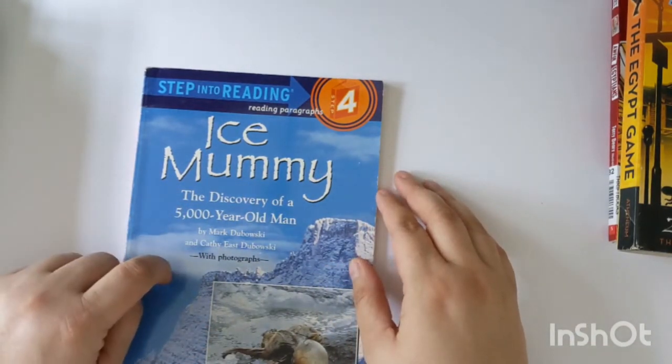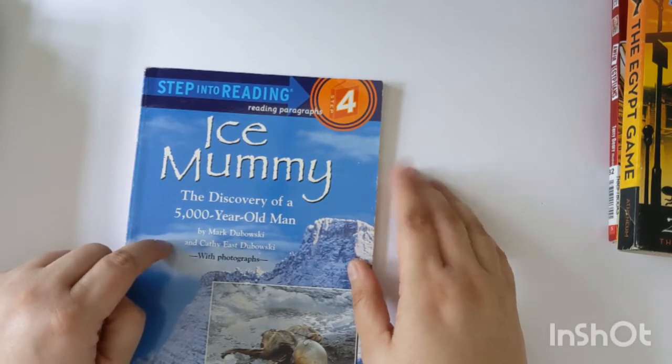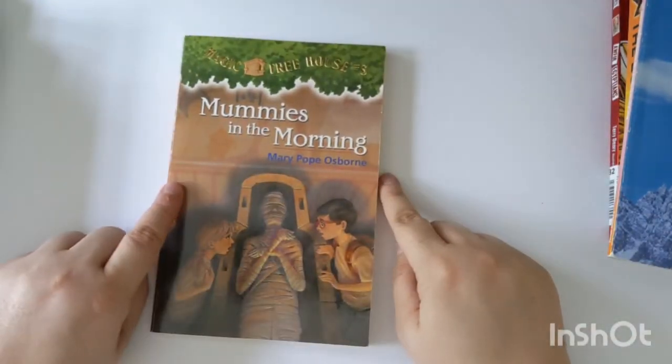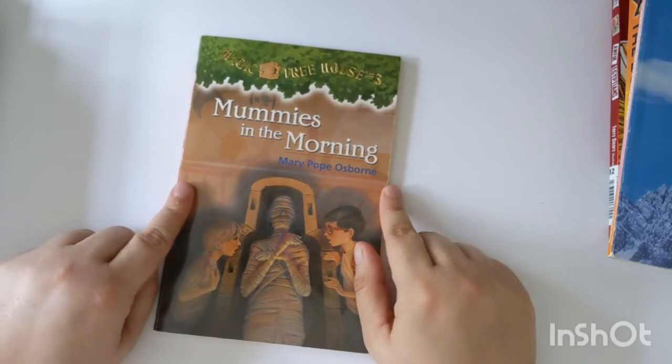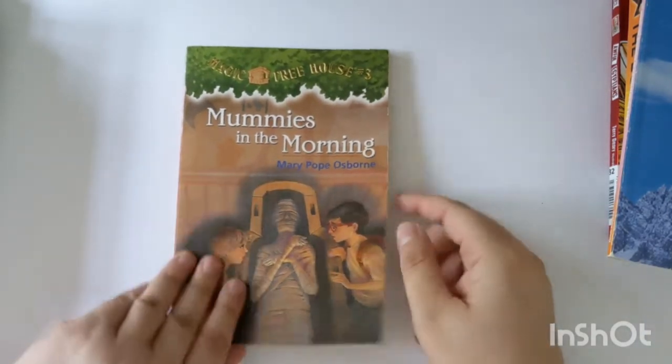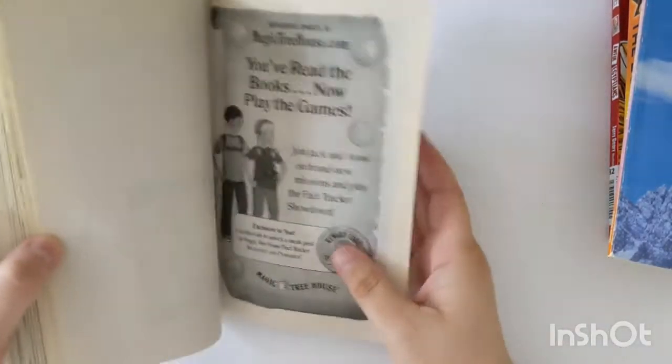So she's already read this one. My second grader's already read this one. They both liked it. I love these Step into Reading books. All right, on to my second grader. He's already read this one. I really underestimated just how much of a vivacious reader he is for 7. He read this in a day.